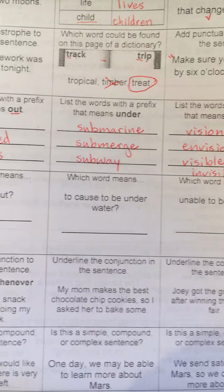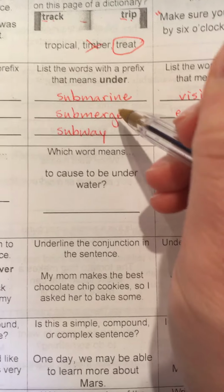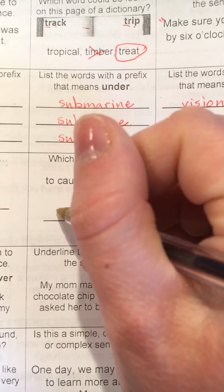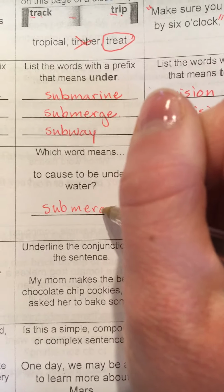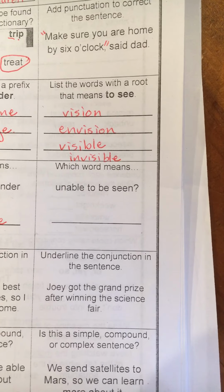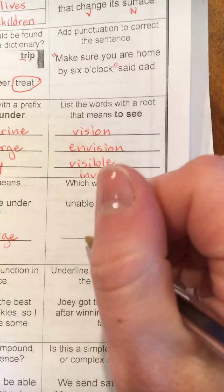Which word means to cause to be underwater? When you submerge something, you are causing it or making it go underwater. And next, which word means unable to be seen? That would be invisible, and something is invisible.